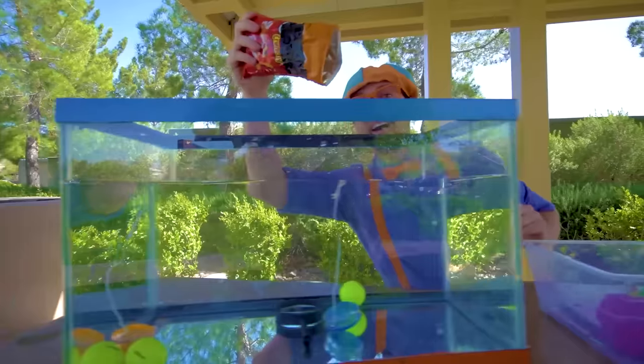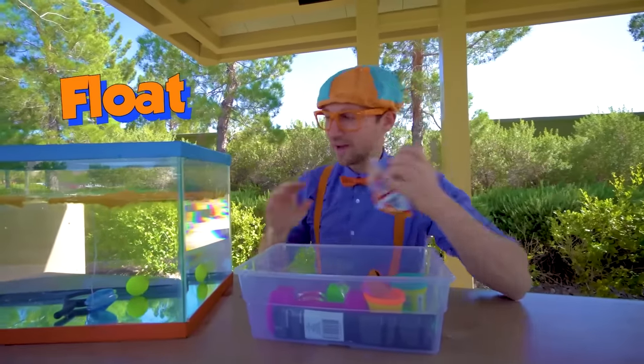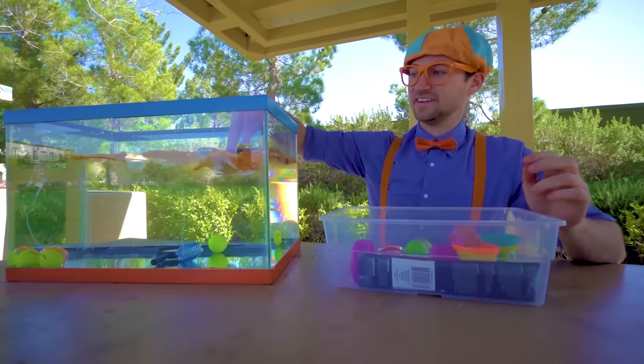Ready? Whoa! All of those float as well. Let's put the bag in there too.